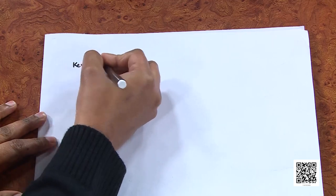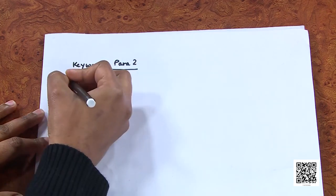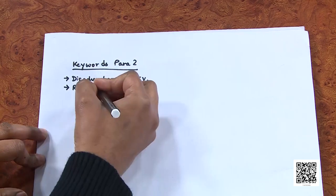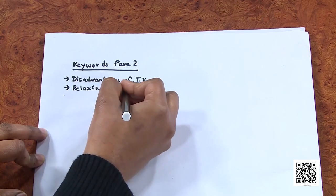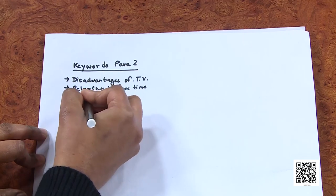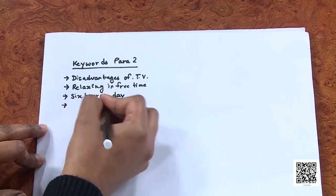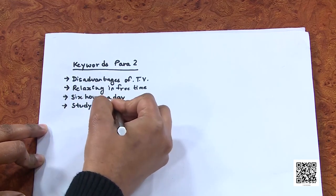Keywords, para 2. Quickly. The keywords can be disadvantages of TV. Relaxing in free time. Six hours a day. So means at the cost of what? At the cost of not studying or not eating properly. Then that has to come. I will write that maybe as a sub point of this. Studying and sleeping.